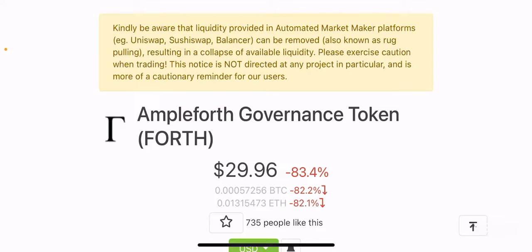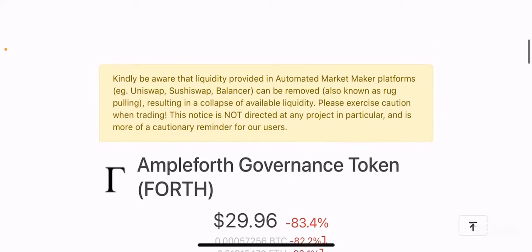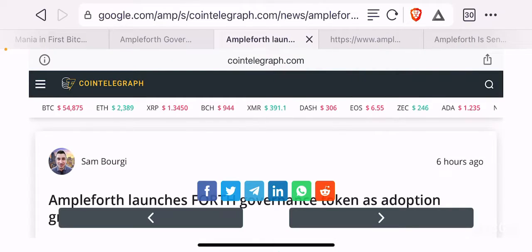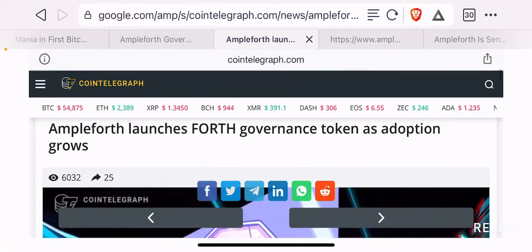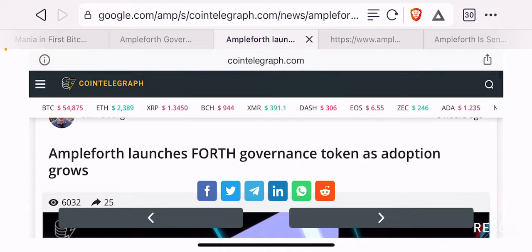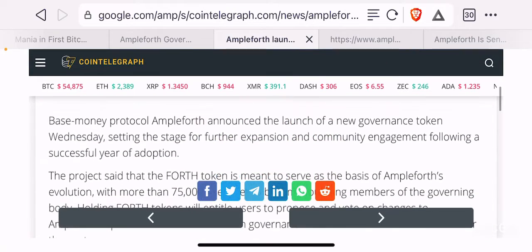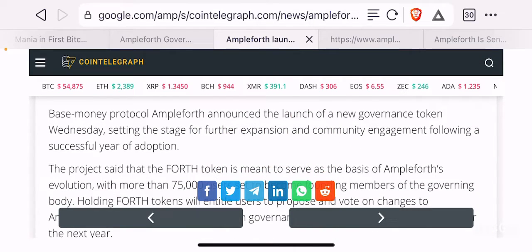It's already listed on CoinGecko. You can also find it on CoinMarketCap. What is this token, and what's the main reason why the Ampleforth team has released it? So I just want to go to Cointelegraph and quickly cover the heading they published today. It's basically: Ampleforth launches fourth governance token as adoption grows, right? Again, it's very exciting times because I have been a big fan of Ampleforth.